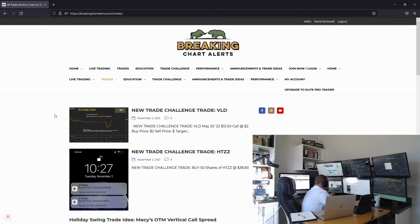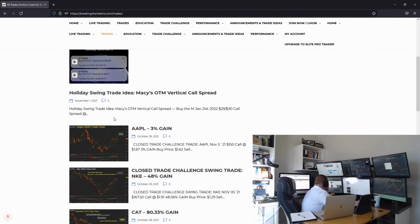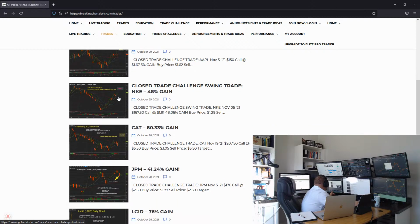Okay, so here's some of those trades that we jumped into. There's the VLD trade from yesterday. Here's the Hertz trade from yesterday. And then here was the holiday swing trade idea I made on Macy's. Since it wasn't a trade, I wanted it to stick out, so I didn't put the chart on there. But here's some of the other trades that we closed out. There's that Nike trade. We closed it out for a 48% gain. Unbelievable.